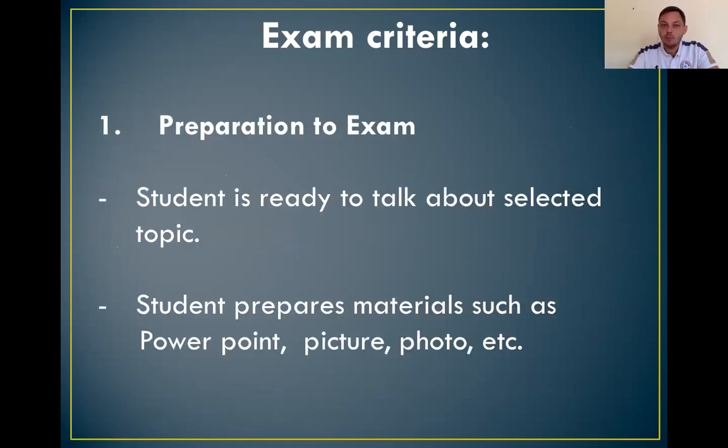Let's look at the preparation to exam. What does it mean? The student is ready to talk about the selected topic, and the student prepares materials such as a PowerPoint, picture, photo, and so on. I will provide you a schedule for when you're going to pass your exams, guys. But if on the date of your exam you say, oh, I'm sorry, teacher, I'm not ready to answer today, I did not prepare myself, it means you are not ready for the exam. So you will lose 10 points.